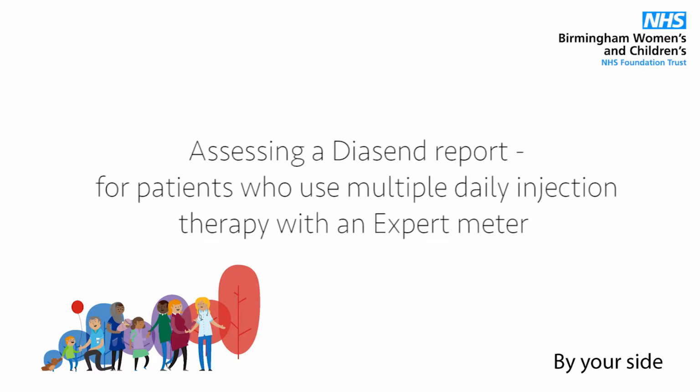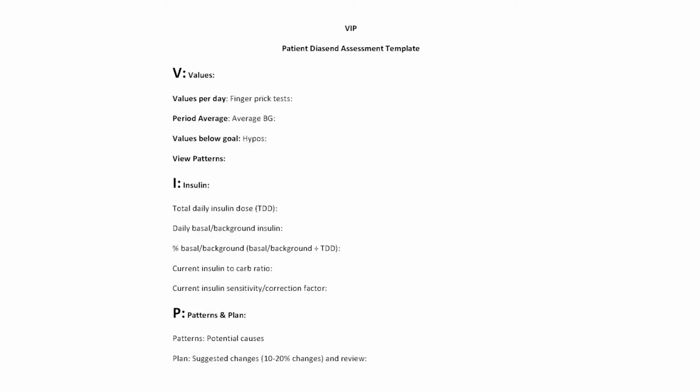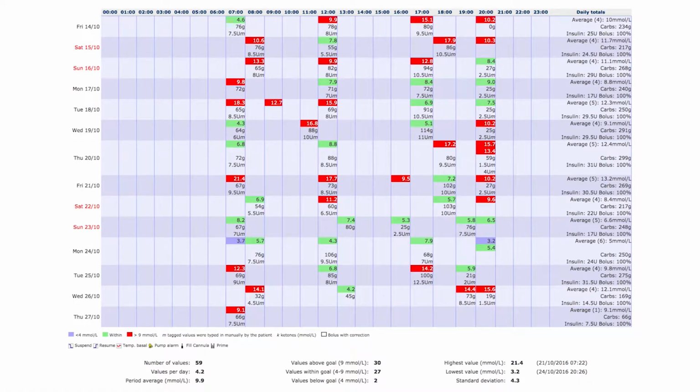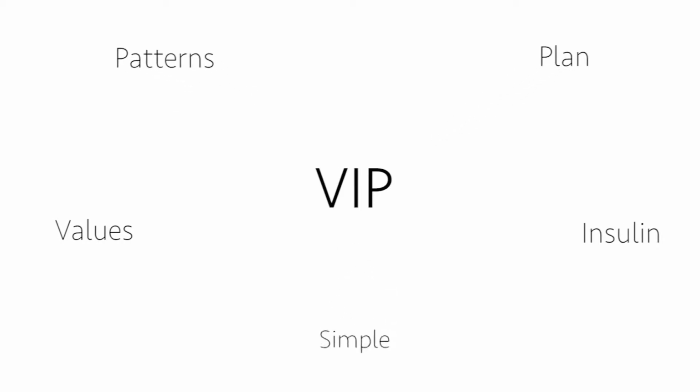This is the Birmingham Women's and Children's Hospital Guide to assessing a Diasend download for children and young people with type 1 diabetes who use multiple daily injection therapy with an expert meter. To help you use this video to its full potential, you will need your Diasend assessment guide, a calculator, your Diasend download.